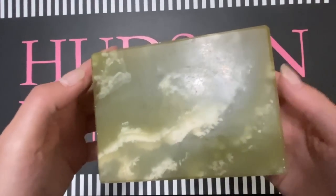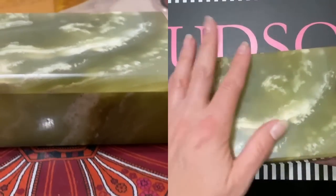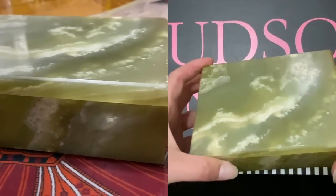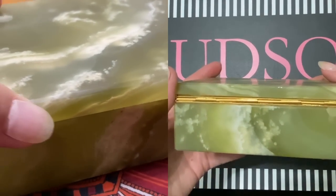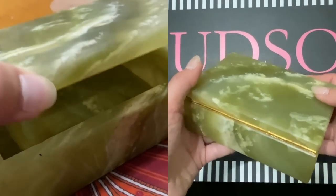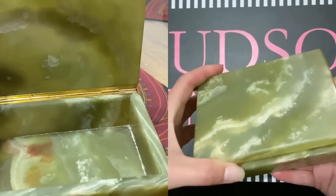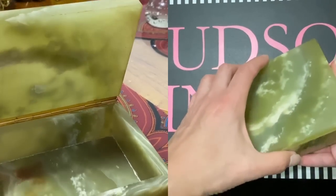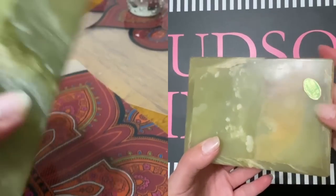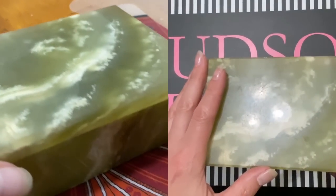Starting with this, this is the most tie-in thing I found. And I wasn't surprised when I researched it. I knew that it was green onyx. I knew that it was expensive. And they are only available in Europe right now. They're not available in the United States, circa 1960, sometimes mislabeled as Italian. We know now that it is Pakistan because of the sticker. But this is a jewel, a green onyx carved box. And I paid under $10 for it.